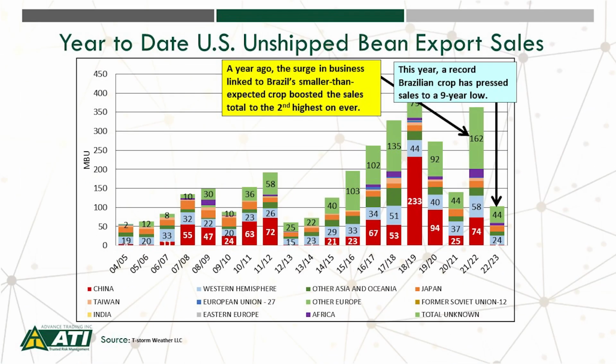Let's switch gears now and focus on export trends. Let's take a look at unshipped U.S. soybean exports. Now we're looking here at a very weak total. Notice a year ago that surge in business was linked to the smaller than expected Brazilian crop. This year, however, a record Brazil crop has pressed sales to a 9-year low.